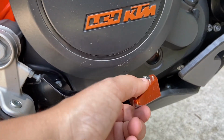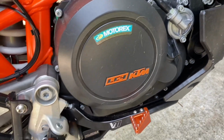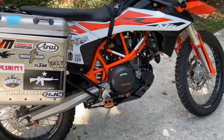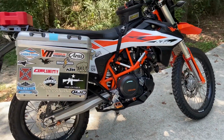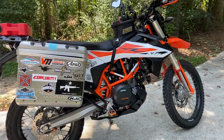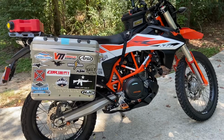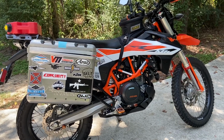And this also has the teeth on it. So can't say enough good things about Vanasche Motorsports parts. So highly recommend that if you're thinking about getting anything from that company, do it. You will not regret it. They're built really well.